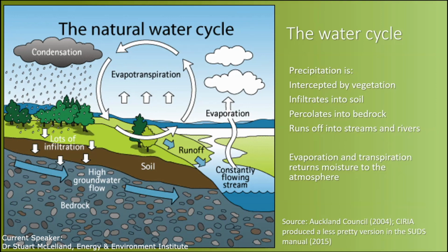So we're trying to increase evapotranspiration, reduce the amount of water that we actually have to deal with, but also ensure that the water moves much more slowly through the system. That also contributes, if we have higher groundwater flow, to more continuous flows within rivers, which again has these positive ecological benefits. Next slide.